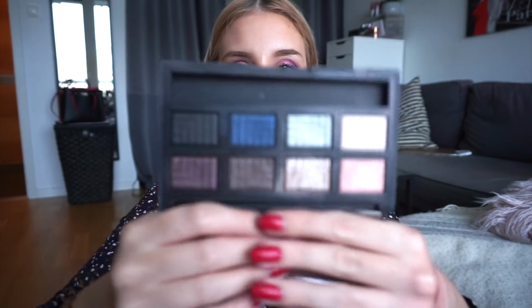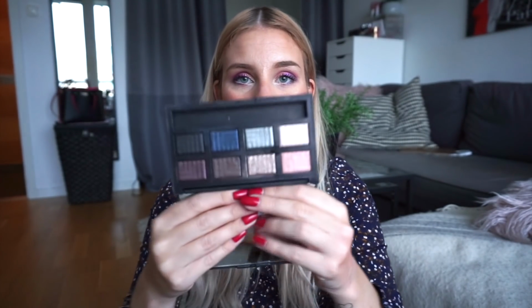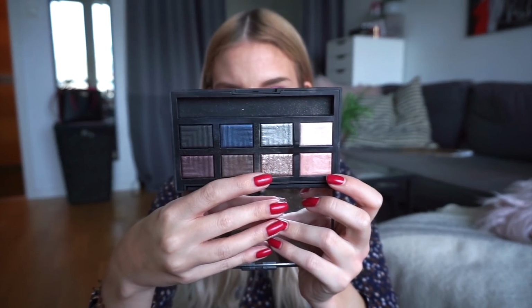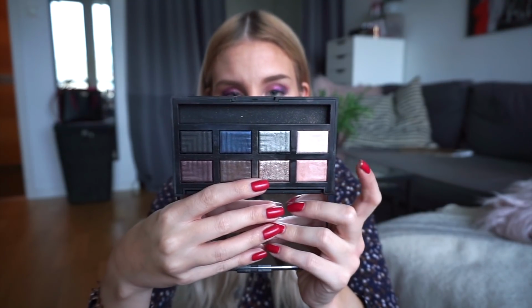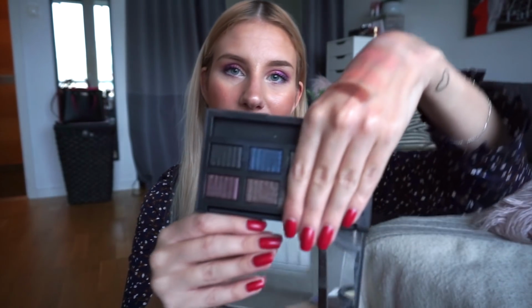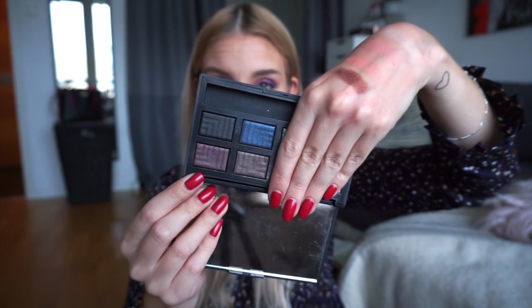This is what it looks like, and it has a lot of the Dual Intensity eyeshadows from NARS, and some of these colors are so pretty, like Himalaya right there is so pretty. And I think this one is Europa, the other one is really pretty too, and then yeah, they're so pretty. But if you take away these four, the four colors right here are just so dark. I never use dark eyeshadows, as you probably know.